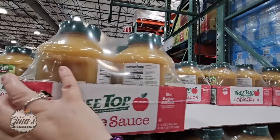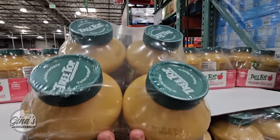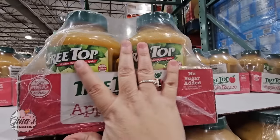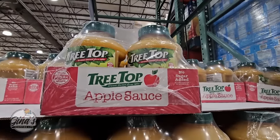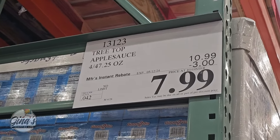Our Treetop applesauce. Now these are really good size containers. They're almost about 48 ounces each. You're getting four of them. That's a lot of applesauce. And for $7.99 till the 12th of May, that's a really good price.